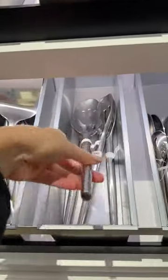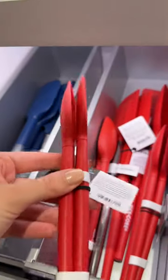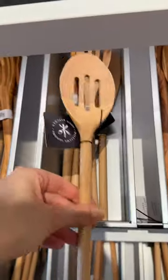I need a slotted spoon actually. Cute mini spatula. Or wooden slotted spoon.